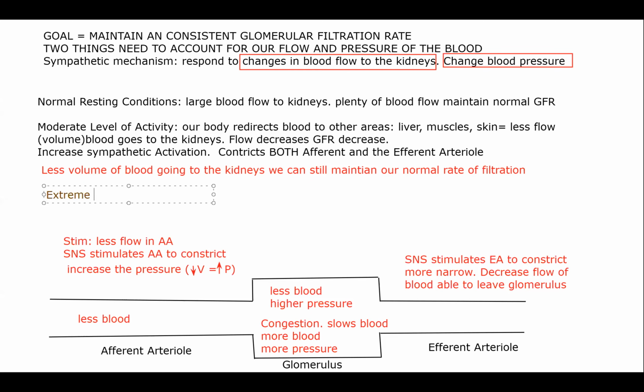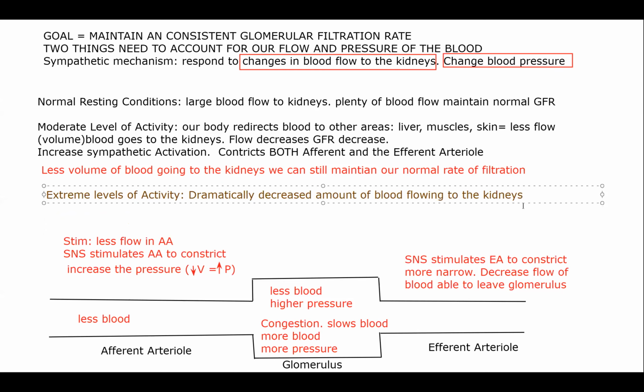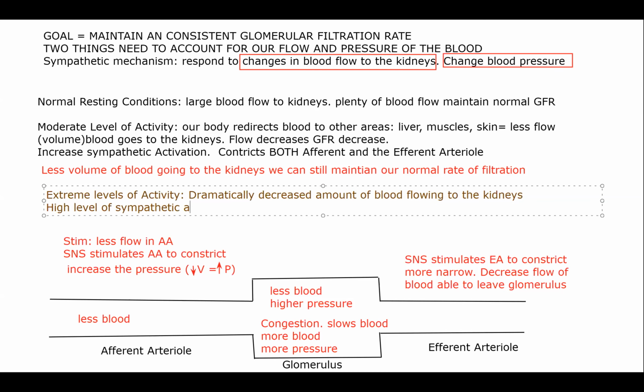With extreme levels of activity, like running from that bear with an axe, we are going to get a dramatically decreased amount of blood flowing to the kidneys, right? So with an extreme level of activity, what happens is we get a dramatically decreased amount of blood to the kidneys. Now, obviously, with an extreme level of activity, we are going to get a high level of sympathetic activation.